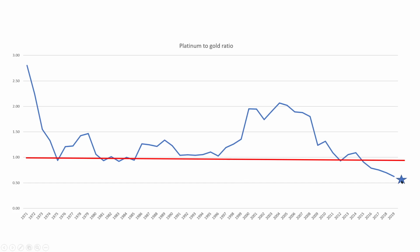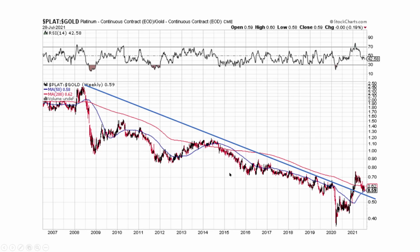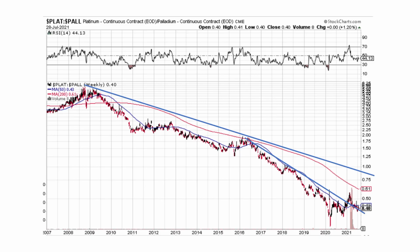Platinum to gold ratio: incredibly cheap, cheaper than anything in history when it's been trading free market-wise. So platinum is an anomaly right now. Here it is right now in its downtrend. Low, breakout. If this holds here and we break this, we're creating a new uptrend in this ratio, which means platinum's going to outperform gold. And I did my swapping actually right here of my gold for platinum. I swapped my palladium for platinum right there.